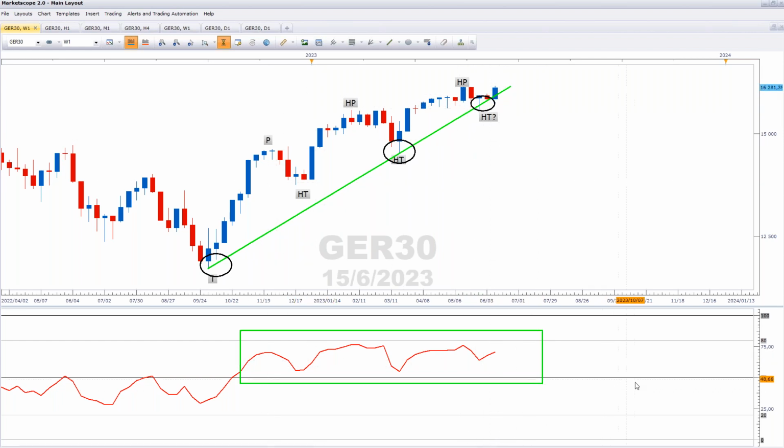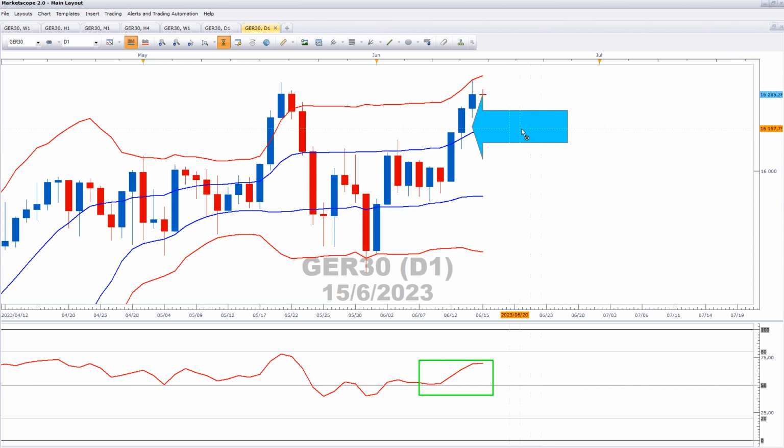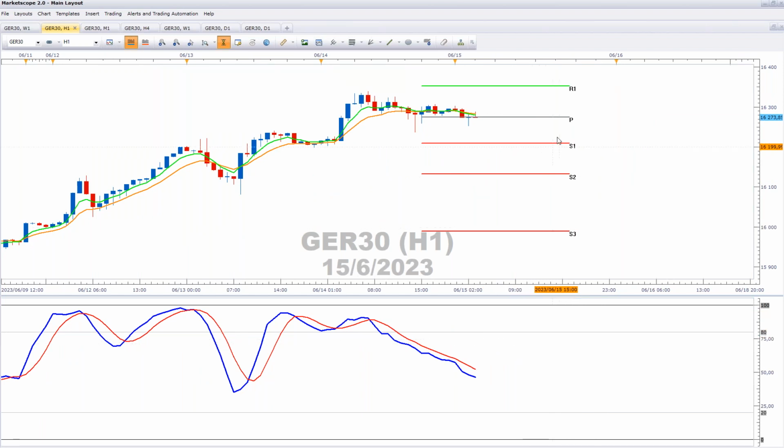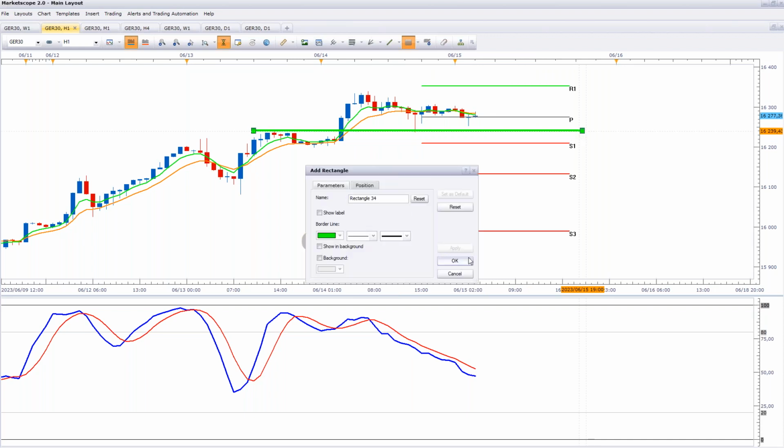We've got the RSI above 50, below 80, so it's moving along nicely. We go through to the daily chart, beautifully in zone 1. RSI nicely above 50. Go through to the hourly, and what we can do here is see what type of support we have. Let's get rid of all of these. Right away, you can see that price is looking for support at the central pivot. Perhaps an overlay of polarity. Perhaps it's in the middle of P and S1.